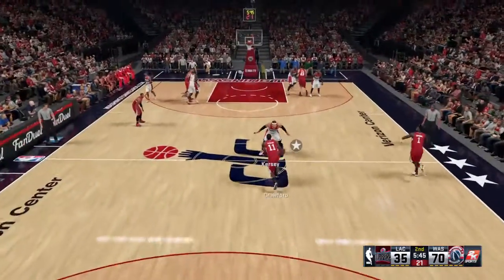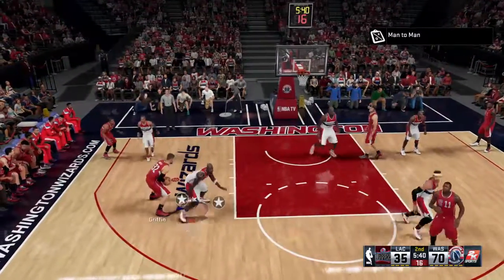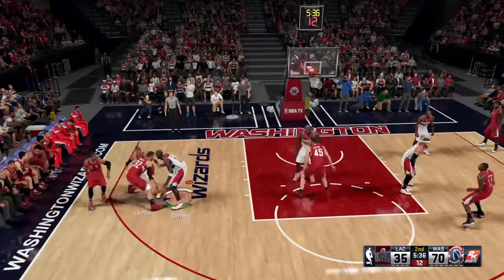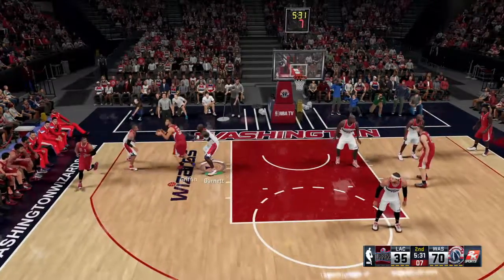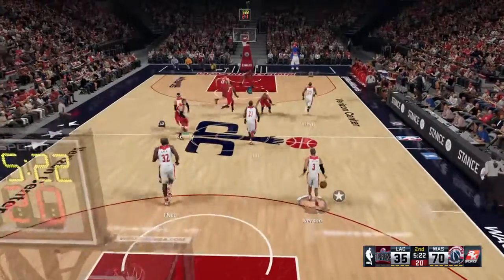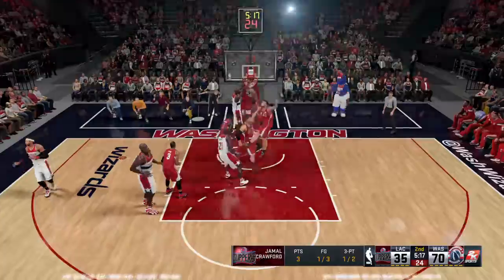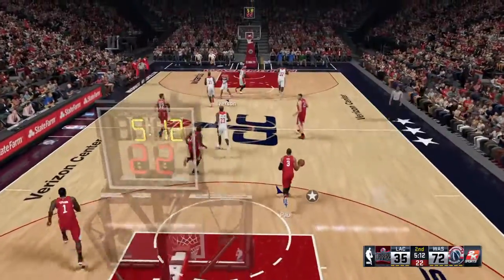Los Angeles has gone 3 of 6 tonight when they've let it fly from downtown. To the left side wing. Crawford outside. No luck. Now Washington takes it the other way. He hit a 3 in the first, but so far has been unable to capitalize here in this quarter. And it's Jordan with the jam. And that's going to increase the field goal percentage even more.